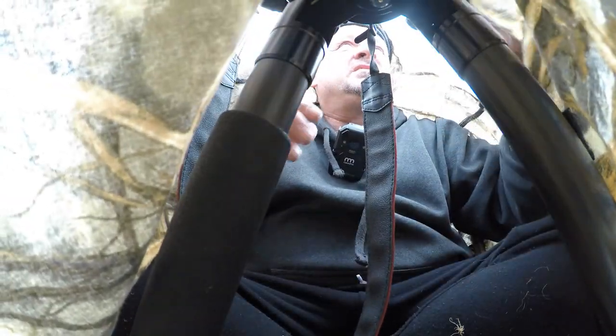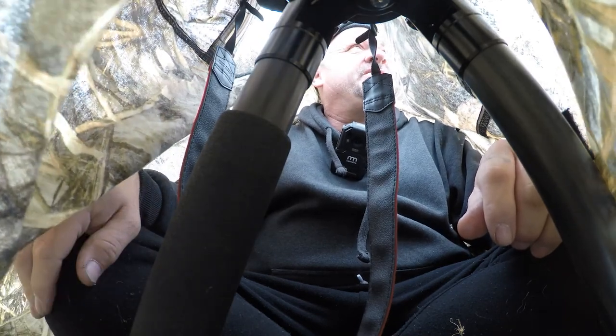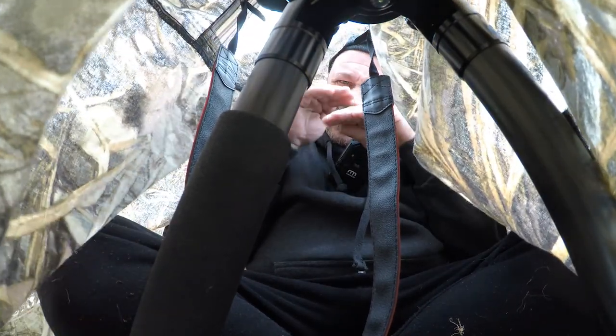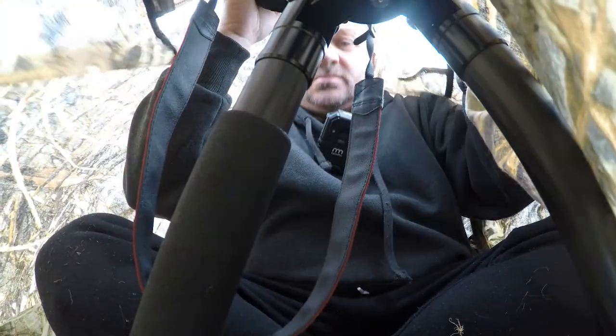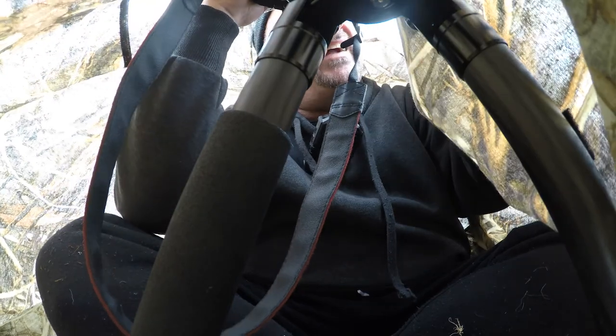And hopefully I can nab a photo of them. They lay down really low on top of each other. They don't move their head up. They just lay right on top of each other, right down in the nest. Smart, because it's cold. I'm the only dummy out here with nothing. I need a nest.